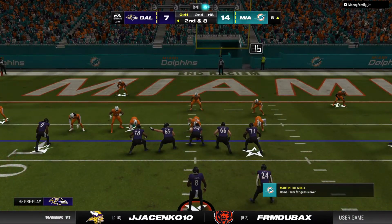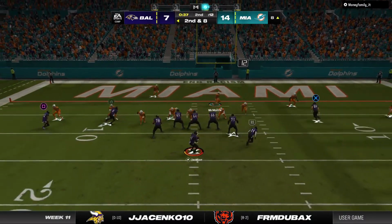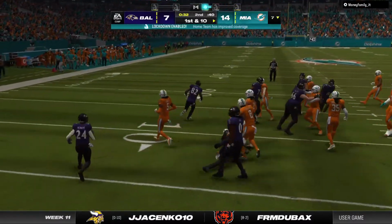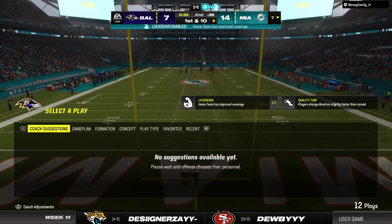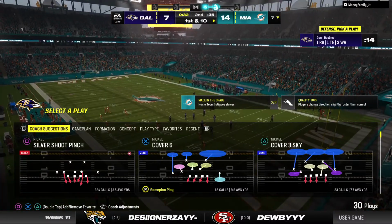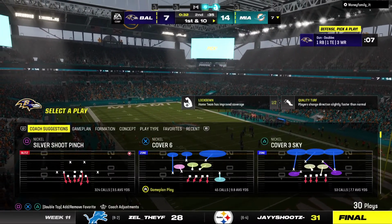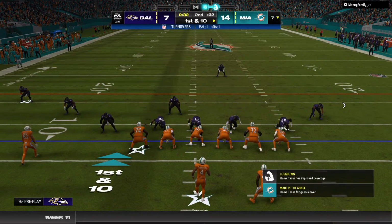Here's a 2nd and 8. Now Jackson. And this is going to be intercepted. Picked off by Jordan Poyer. And the Dolphins are going to have it here as they'll start at their own 7. First down Miami as they get set to start the drive.